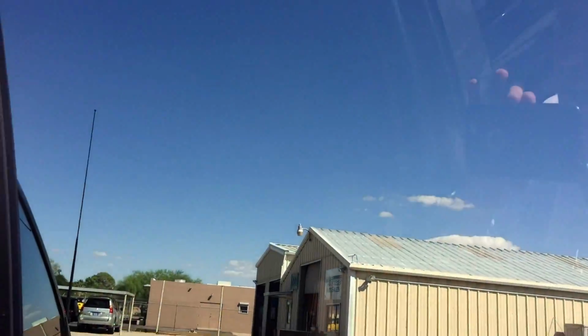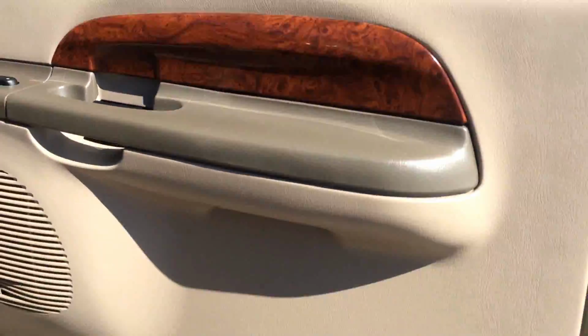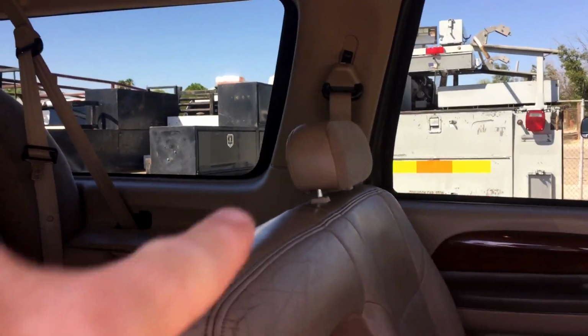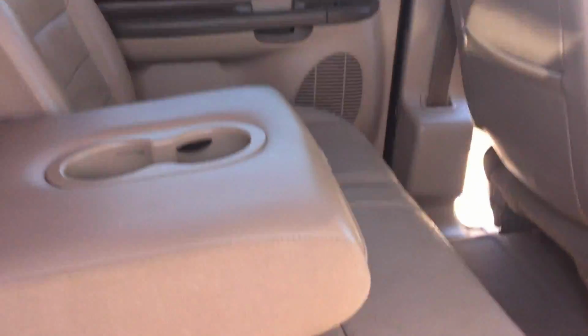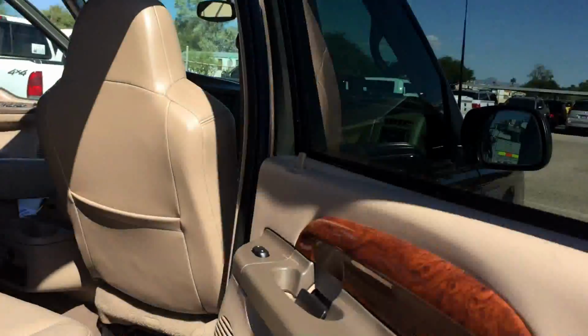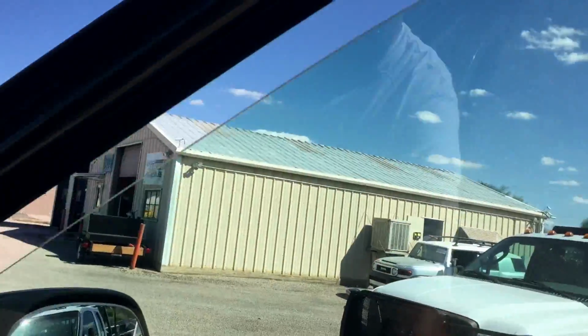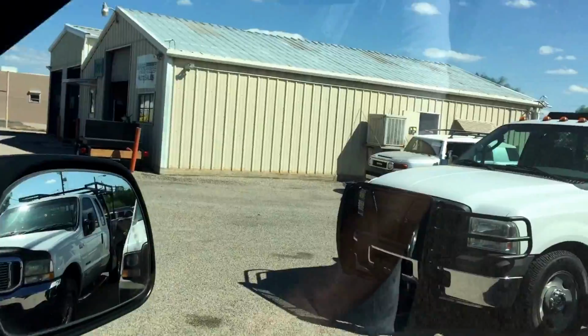This is the passenger rear window. Thank God I took the window locks off. If I had to make another pass at this thing because I had the window locks on, then it gets ugly. For some reason, that headrest is backwards. Someone took it out and put it on backwards. So that headrest does have leather on the other side of it. Probably the detail shop took it out when they were doing the detail and didn't put it back in on the right side front.